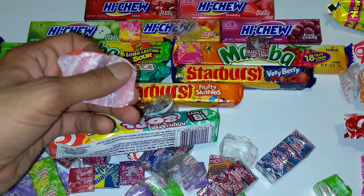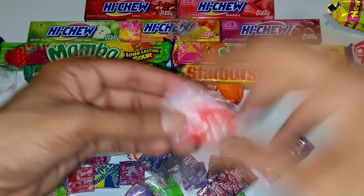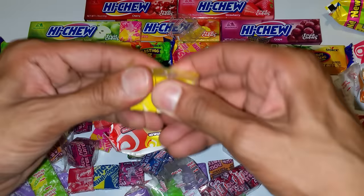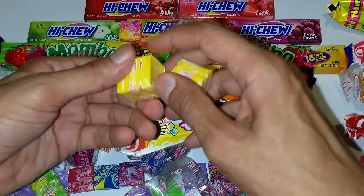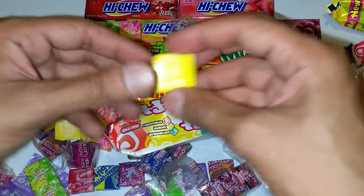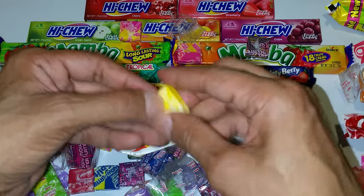All right. I like the softness. Yes, thumbs up. Yeah, the soft ones. I always advise you, go for soft candies, and less damage to your teeth. And if you chew on a soft candy, it tastes so good.